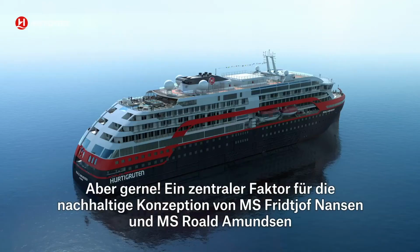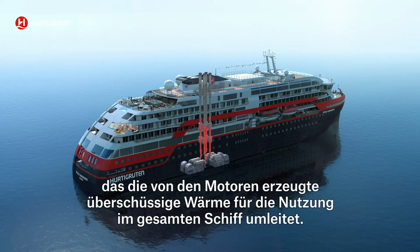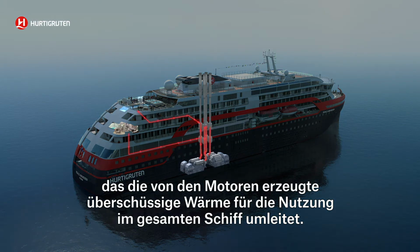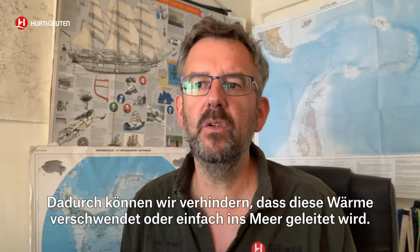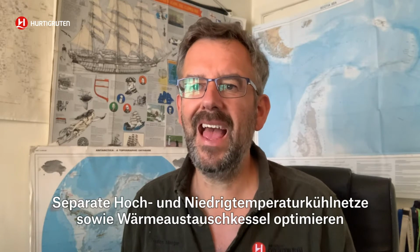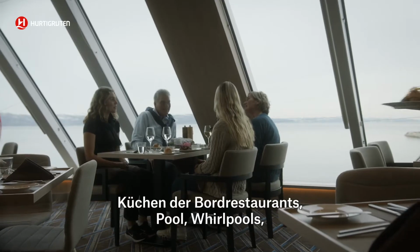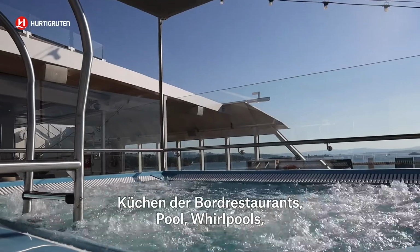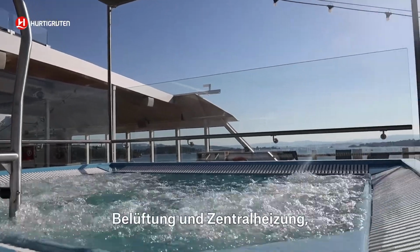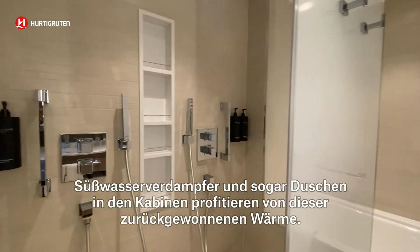Yes, central to MS Fridtjof Nansen's and Roald Amundsen's sustainable design is an efficient heat recovery system, which redirects excess heat produced from the engines for use throughout the ship. This prevents the heat from being wasted or just dumped into the sea. Separate high and low temperature cooling networks and heat exchange boilers optimize the heat energy and distribute it to various sections of the ship. The galleys of the onboard restaurants, the pool, hot tubs, ventilation and central heating, freshwater evaporators, and even the shower in your cabin all benefit from this recovered heat.